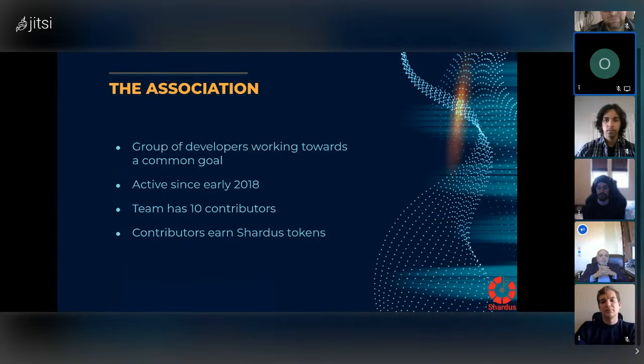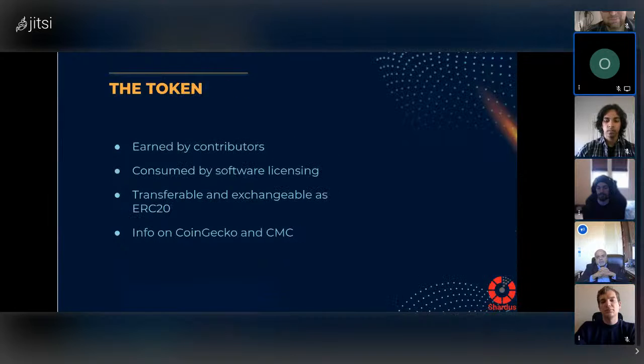The Shardus token is an ERC20 token on the Ethereum network, not to be confused with the Shardus network, but we use the Ethereum network to run the token itself. It is transferable and exchangeable on several exchanges. Once the software is launched, the tokens will convert into being the requirement for licensing the software and thereby hold their value. Information on the token can be found on CoinGecko and CoinMarketCap.